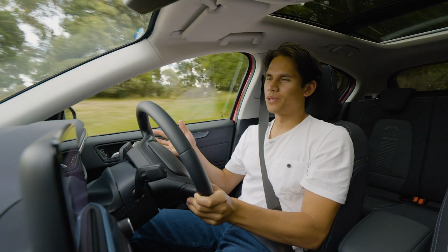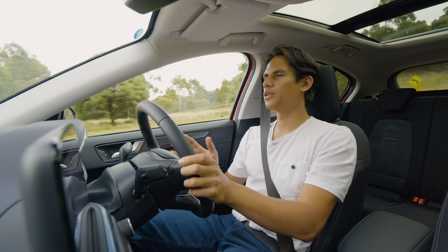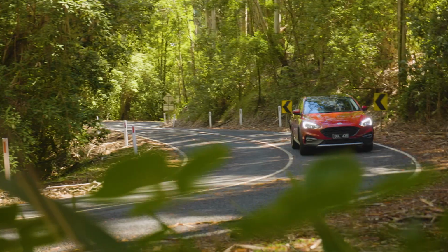It only takes a couple of corners to reveal that the Focus has the more athletic DNA. It just feels so much more natural in corners. The steering's lighter, it's sweeter, and it turns in more keenly.